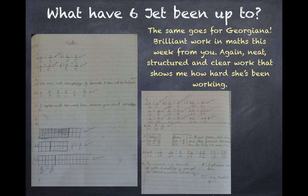Have a look at this beautiful, beautiful maths work that she's done here. All those ticks, all those correct answers. Now, you can say, can you not simplify 5? I'm looking at question 3 here, Georgiana. Can we actually simplify 5 if it is in a fraction? Have a think about the fraction 5/10. Could you simplify that?